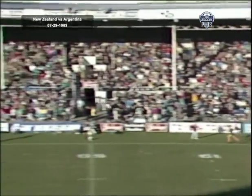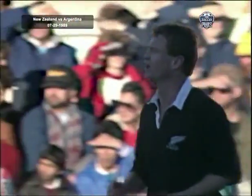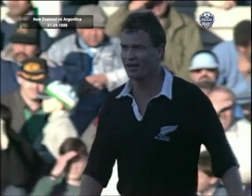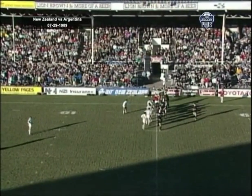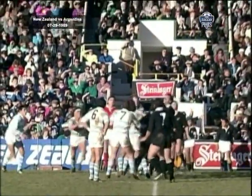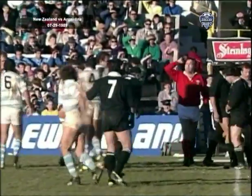Back to Fox. Well, the Argentinians have got to really look a wee bit down. You can see their heads down too. They're coming back to this line out of your picture. Now's the time to do it if they're going to stay in this game. Tactically important, first 10 minutes. Not straight.